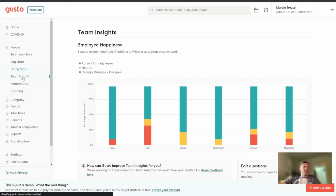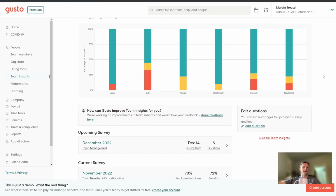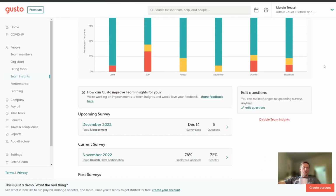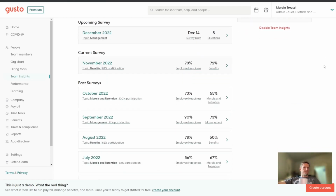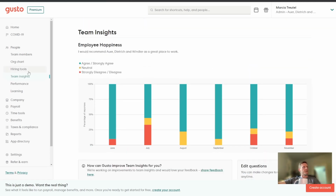Next on the list is team insights. I don't use that very much, but depending on how big your company is, you can have your team vote on what's going on with your company, whether they're happy or not, whether they agree with things or not, and stuff like that. I never use this feature, but it's there if you're interested.